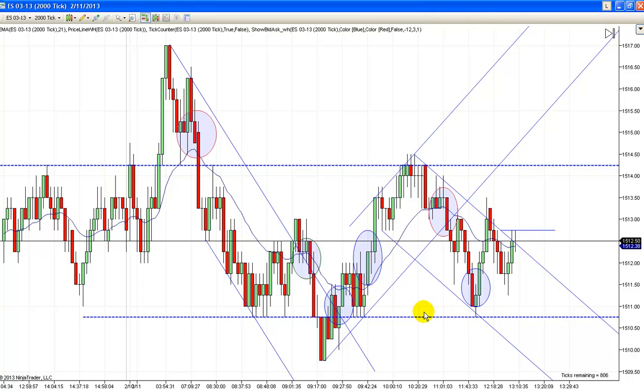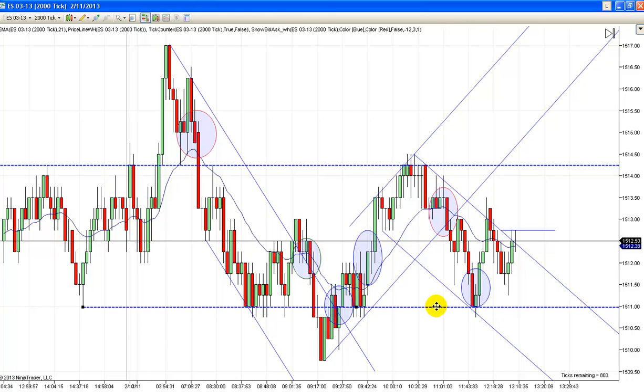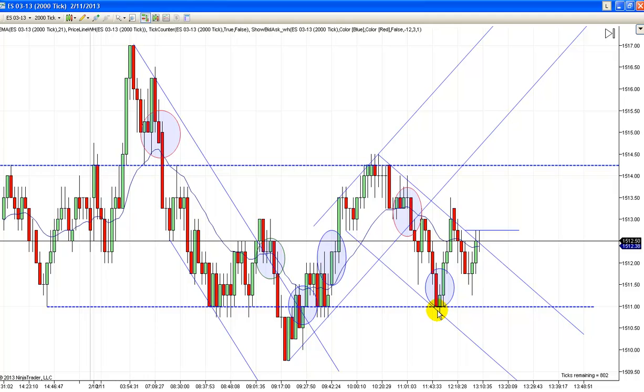And then we bounced off this low end, and so there's a chance to get long down here at the lows. And actually I had this right across there. A chance to get long down here, figuring we're going to come back up to the high side now, and here we go. We're headed back that way. Another easy scalp, no runners.